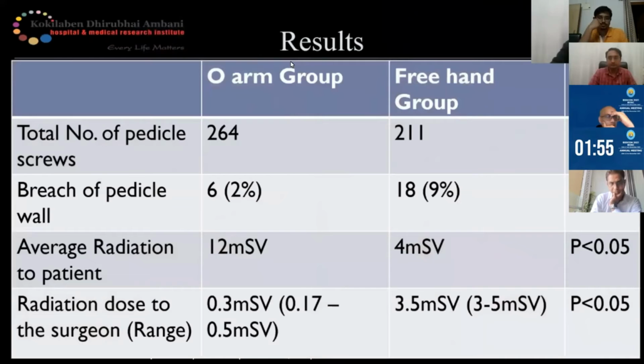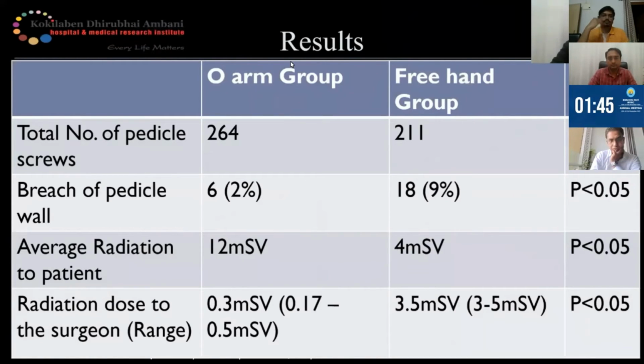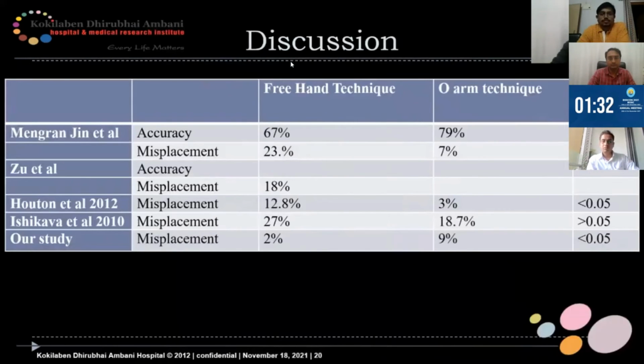So we found that there was statistically significantly less breach in pedicle wall in the O-arm group. There was statistically significant higher radiation to the patient in the O-arm group as compared to the freehand group, and less radiation exposure to the surgeon in the O-arm group as compared to the freehand group. Our results were consistent with the other studies.